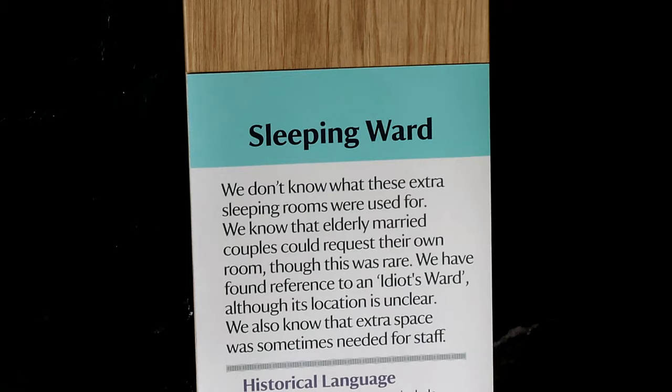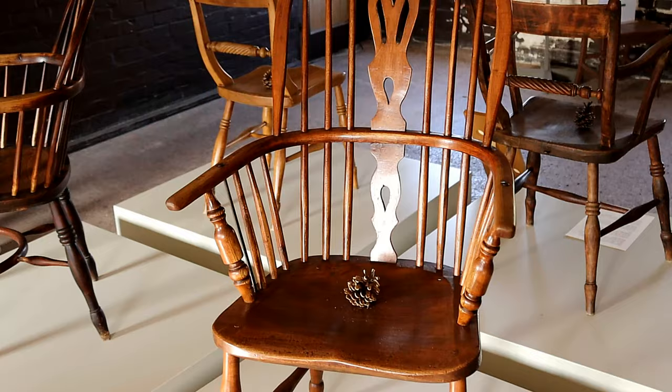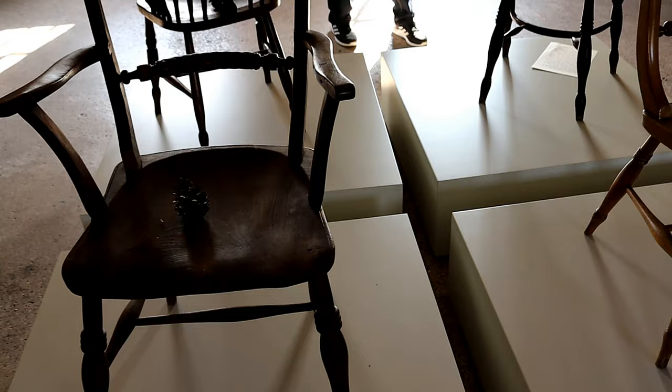It is not known for certain what this sleeping ward was for. It may have been for elderly couples, which was rare, or as an idiot's ward, which is historical language for those suffering mental health issues or learning difficulties that we know of today. Today, this ward houses chairs once used in the workhouse.